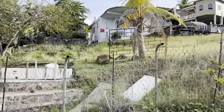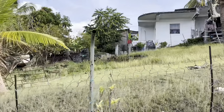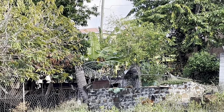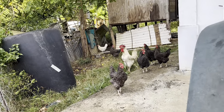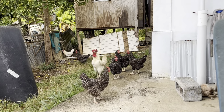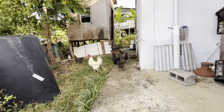A fish pond, yes, some chicken, and there are goats, there's a lot of things, including, I see a tree with some fruits in it. You can see right here, this thing here, Rosie's kitchen right here. Hello, don't attack me. Hello, chicken, chicken. You guys don't know me. I know.